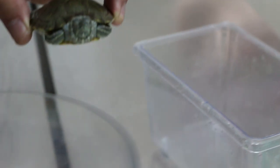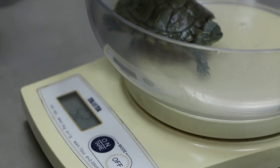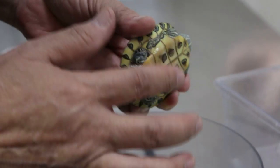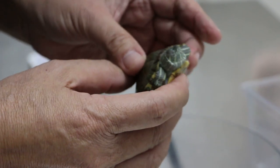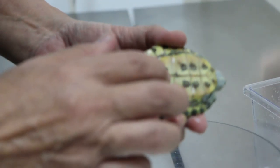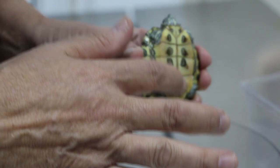So let me check the weight first. Put it here first. It's 52 grams. Now let's check whether it's a male or female. Roughly you can see whether it's concave or not. If it's concave, it's a male. Concave means there's a depression, it slopes in the middle. This is definitely concave.